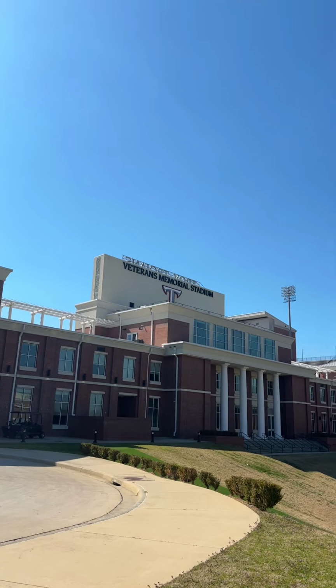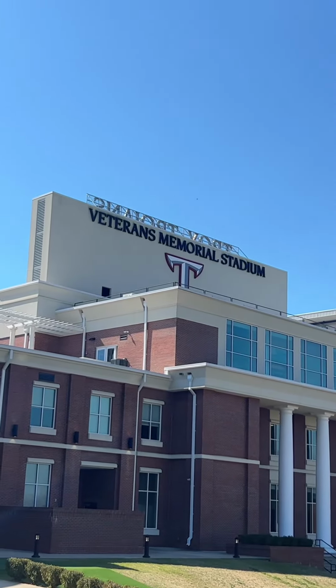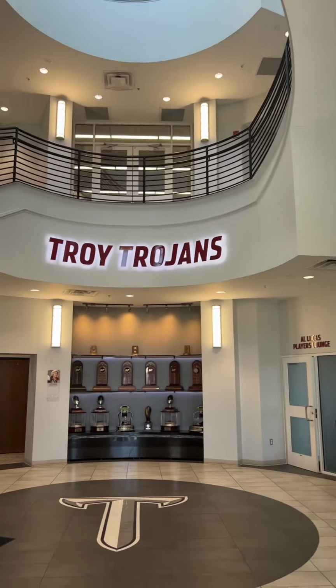We're at Veteran Memorial Stadium. Let's see what some of our friends on the football staff have ready to go for us. What a first shot. Let's have some fun today.